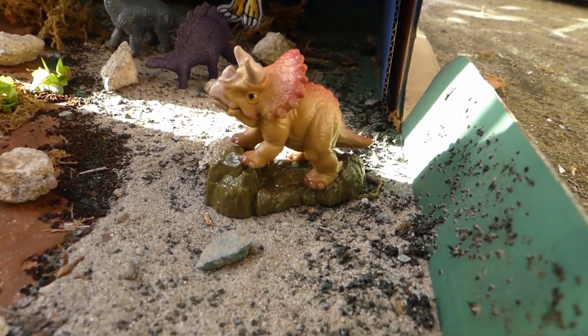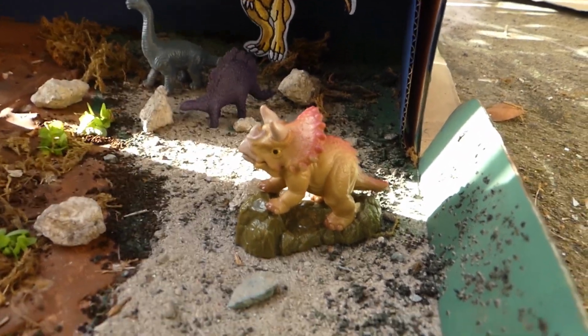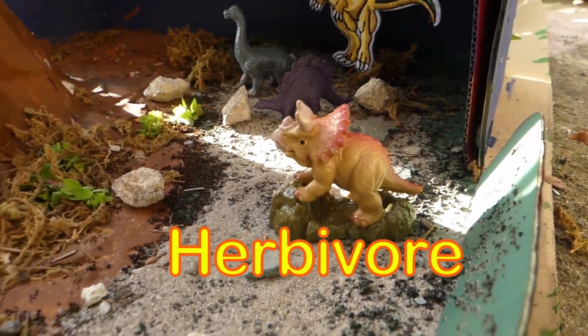And this baby one right here? What's this one called? Triceratops. Triceratops. And is a Triceratops herbivore or carnivore? Herbivore. Herbivore, good job.